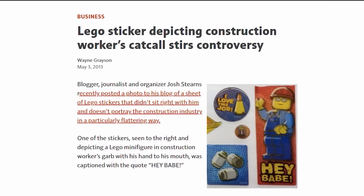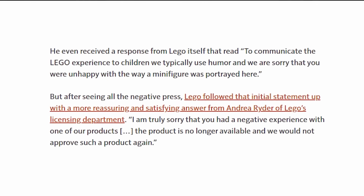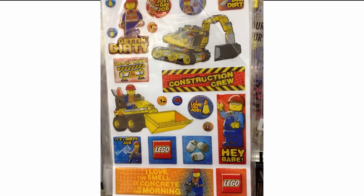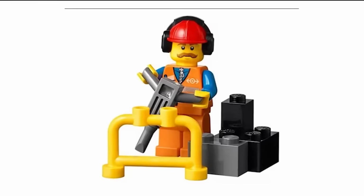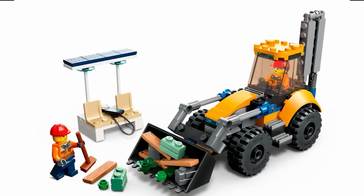And guess what? It gained some serious attention. LEGO didn't just respond once to the matter either, but also twice. But nonetheless, LEGO acknowledged the issue, apologized for the sticker, and assured him that steps would be taken to avoid such blunders in the future. So would you get mad over this sticker? It almost got banned because this dad can't take a joke.